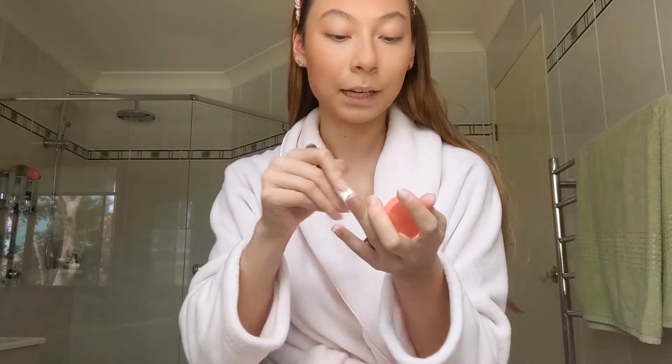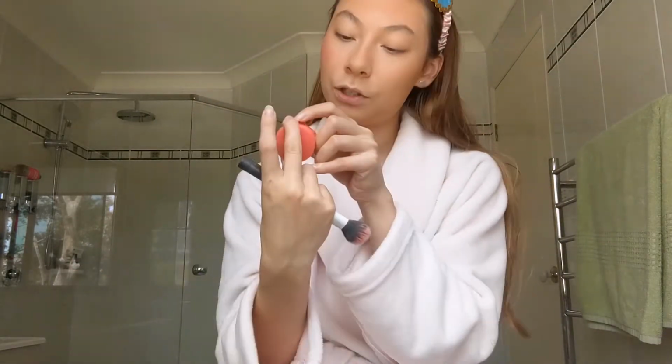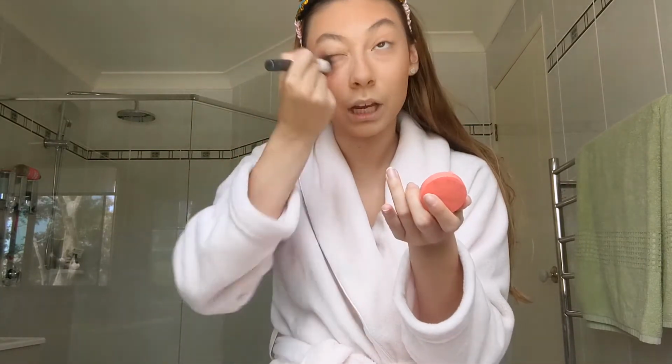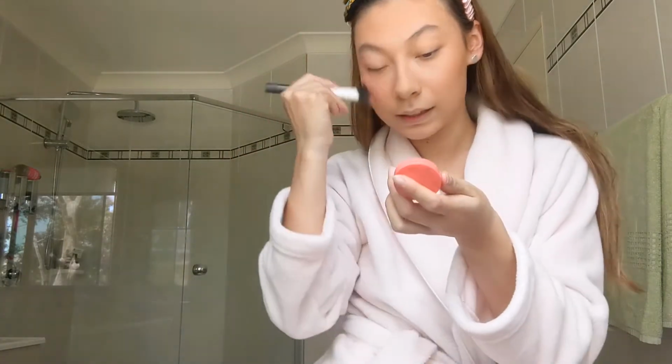I'm going in with some blush now, and this blush is the one I love from Bourjois. It's one of their little round pots in the shade Coral Temptation, number 43 I believe, and I'm just packing it on with this little duo fiber cheek brush from Real Techniques. Again, really like this brush. I use it for highlight and blush, and it's just such a cute little size.